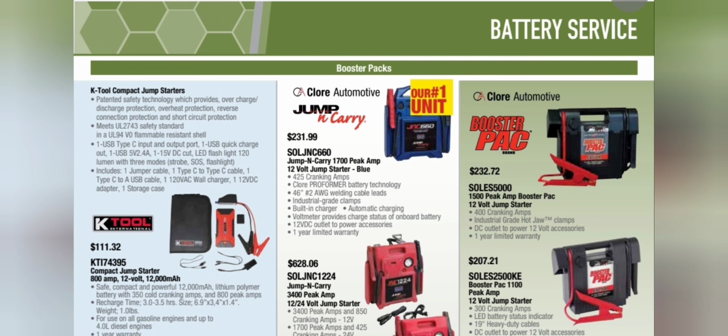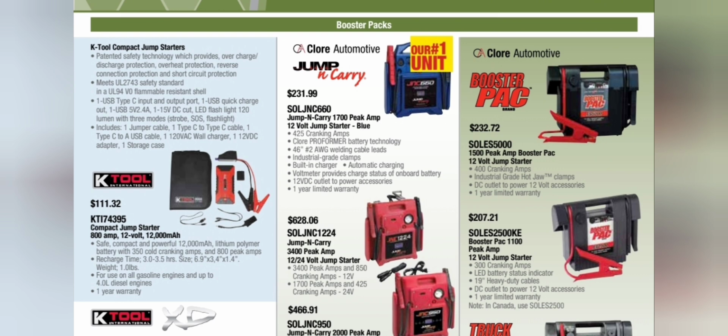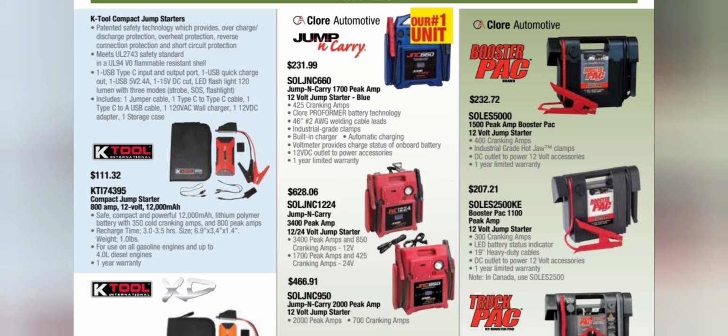And of course, right next to it, this is another marketing deal here. $111.32 for the compact 800 amp 12 volt. $111. Yeah.